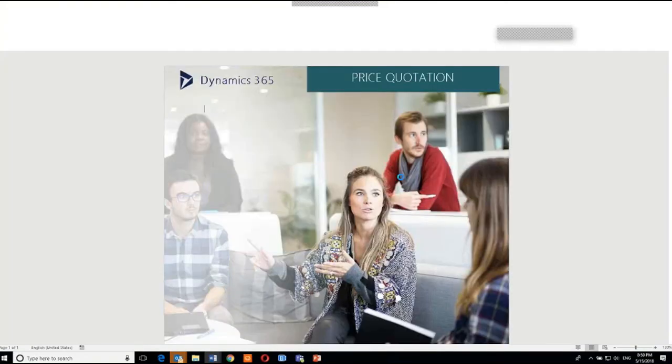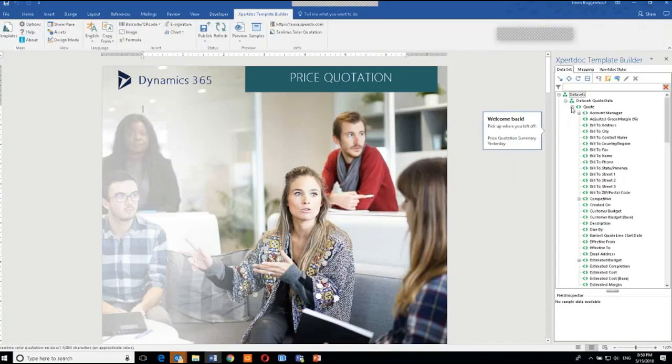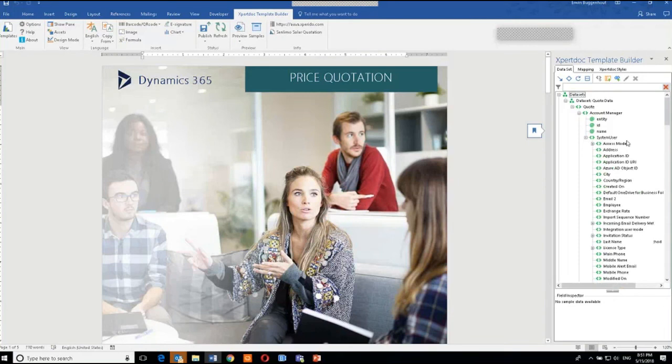It's probably going to have quite a few mappings already, but the most important thing is it has the data sets. Right here it's only one data set, our quote data coming from CRM. So we see all of the items that we included in that data set related to that template, and we can start mapping things right here. We see all of the fields starting from the account manager, which is a system user, and all the fields of that system user are included. Why? Because we included the account manager relationship in our data set.